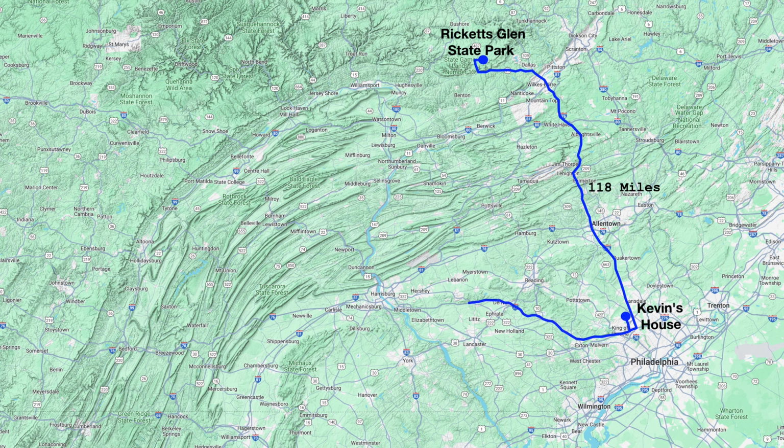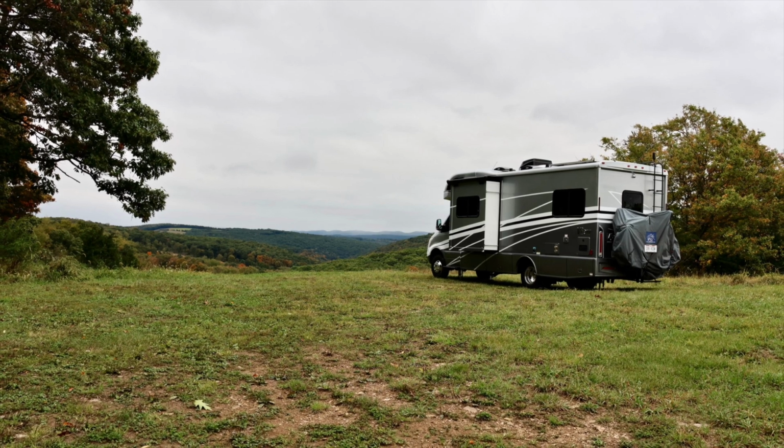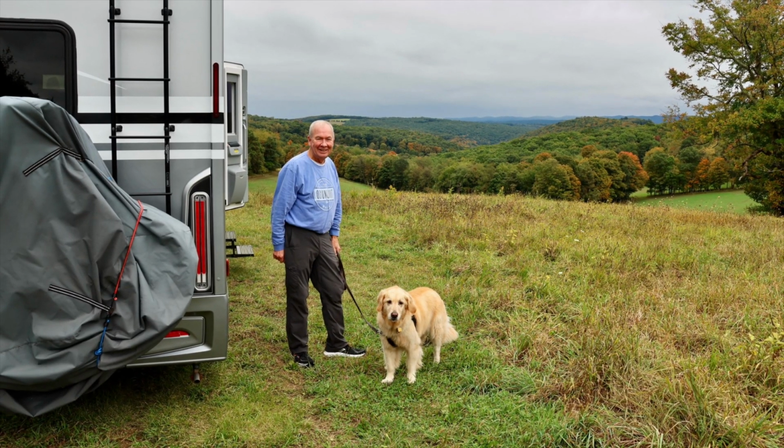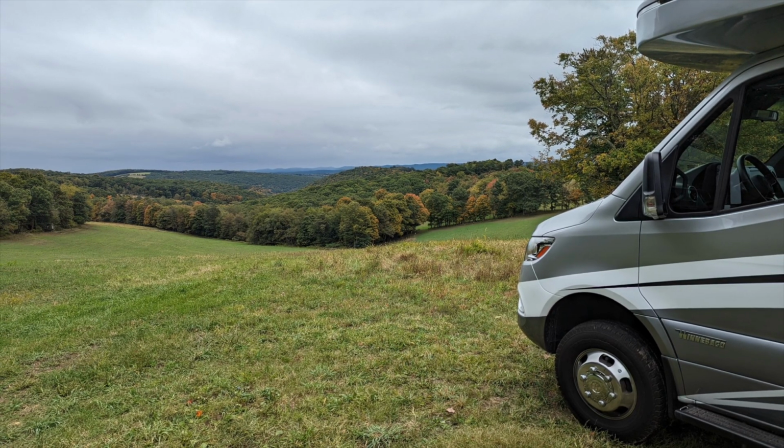Then it was time to head west towards our home, but we had one more overnight stay. Through our Harvest Host membership, we stayed at Meepah Ventures, a family-owned alpaca farm located in the foothills of the Allegheny Mountains in Pennsylvania. We parked in a field on a hilltop overlooking the Alleghenies and the Meepah Ventures homestead. We spotted both black bear and deer down in the forested valley.